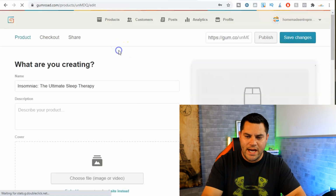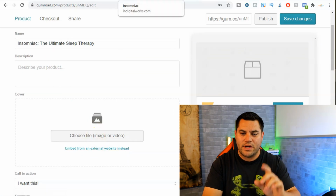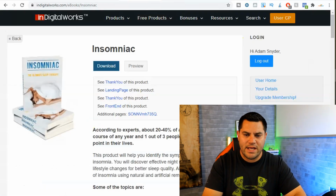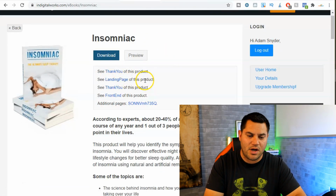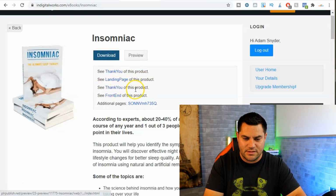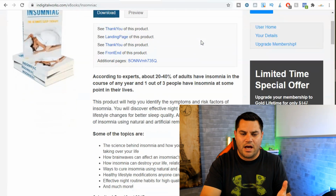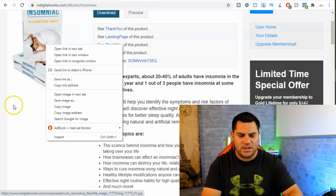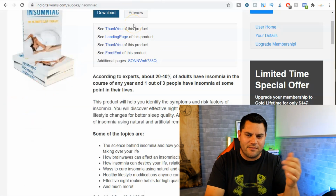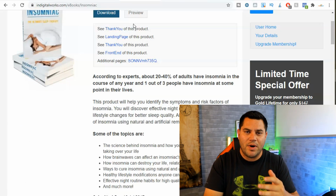Now right here is where we can add our description. We can also add the cover. Well, here's the cool part. Right here on this page for Insomniac, we can see there's a thank you page for the product. We can see the landing page for the product. We can see there's this thank you page, a front end for this product, additional pages. They have a lot of stuff. Or just come over here, click on this. We're going to save the image. Now, I'm not going to do that again for the sake of not cramming my computer full of images and ebooks, but that's what I do.